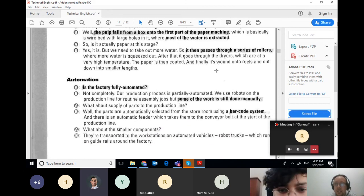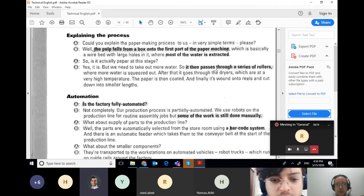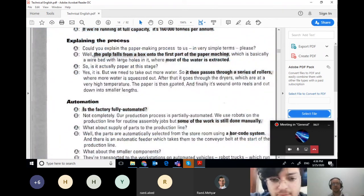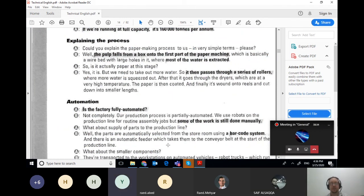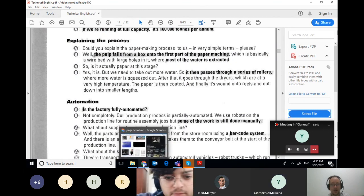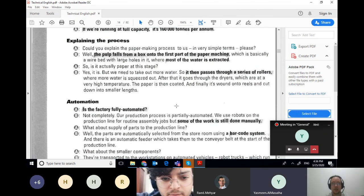Michael, what's the meaning of coated? Coated, good. So coated is when you put a thin layer on top of something. You might coat your walls with another layer of paint. Exactly. Good. So coated is to put a thin layer on something.